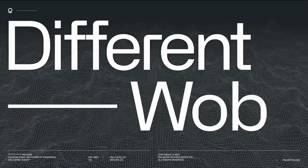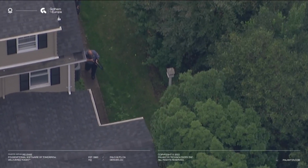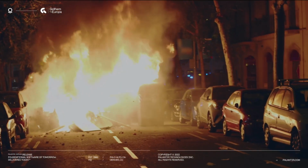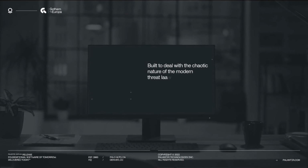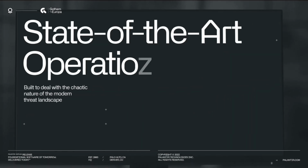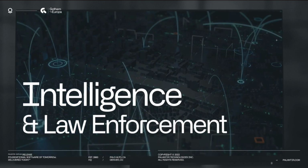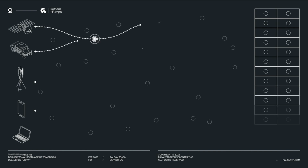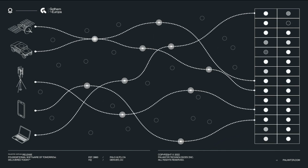We live in a different world now than we did at the start of this year. Continue to confront cyber criminals. Ongoing humanitarian crisis. The Gotham Europa release is built to deal with the chaotic nature of the modern threat landscape. This is the state-of-the-art operating system for modern intelligence and law enforcement agencies. As always, Palantir raises the bar to define how analysts can collaborate securely.